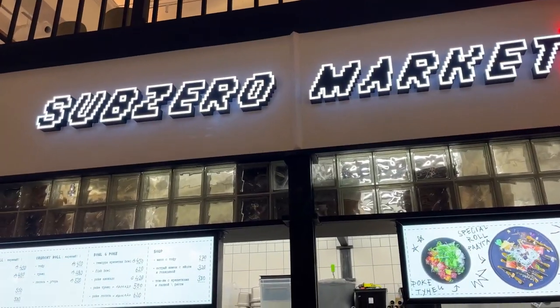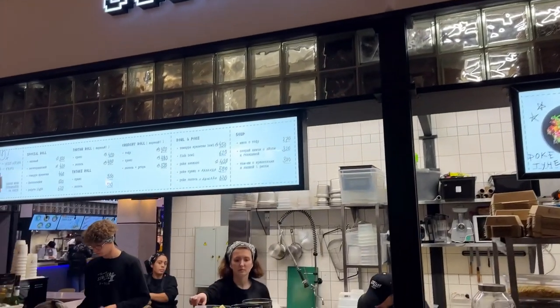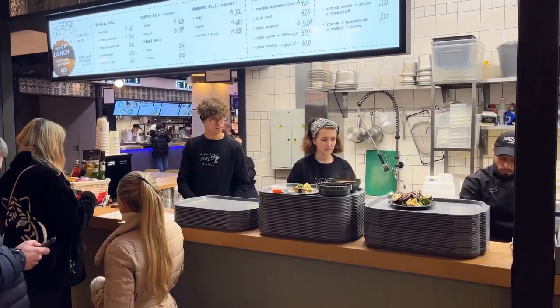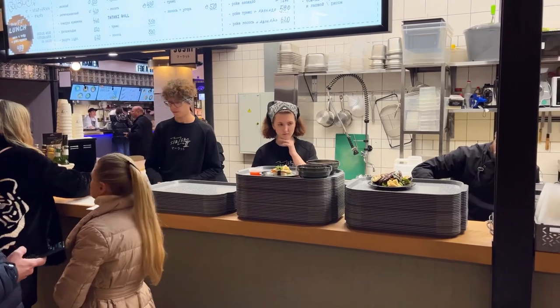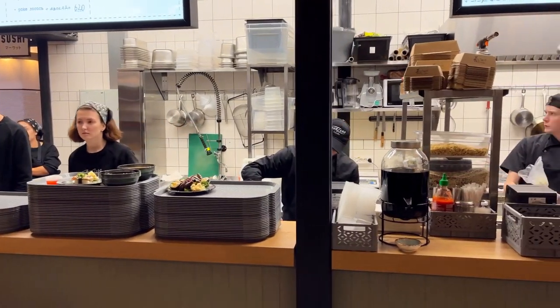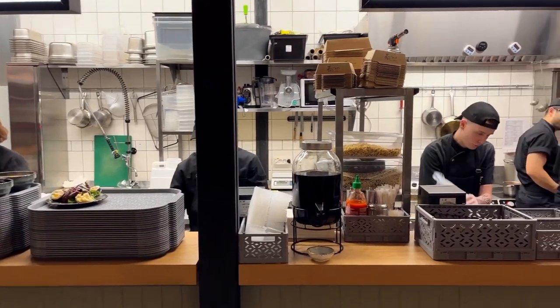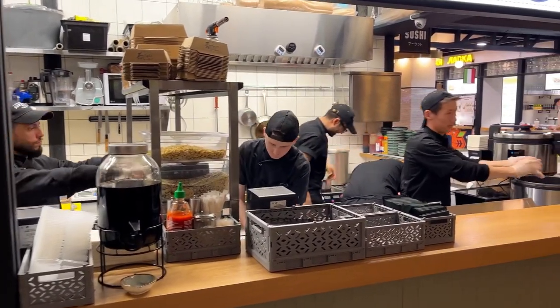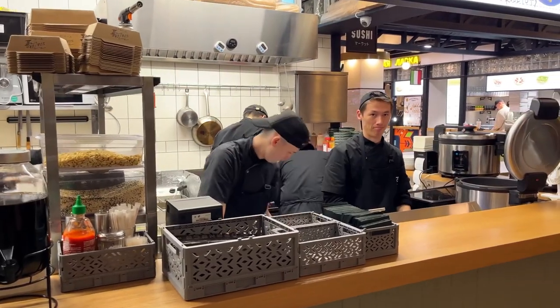Now this is Sub-Zero, modern Japanese bistro, in a large but always stable menu, popular Asian cuisine in an up-to-date format, rolls, nigiri, poke, tempura shrimp. They advise you to pay special attention to the special roll Sub-Zero section.